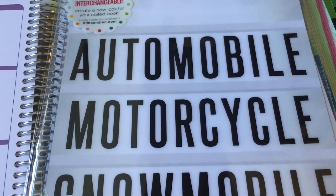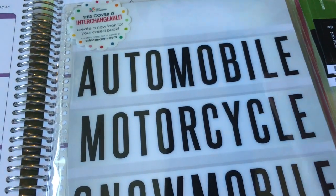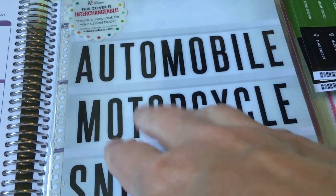Well, it finally dawned on me, and here you go, I needed a cover. My husband wanted it in black writing. It's automobile, motorcycle, snowmobile, and other power equipment maintenance log. I will do a separate video on how I set that up, so look for that soon as well.